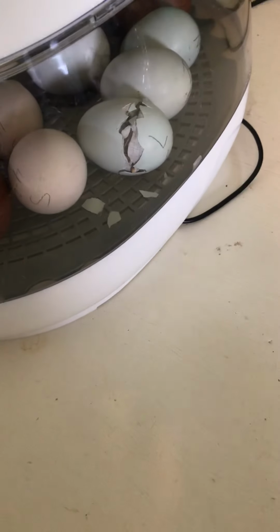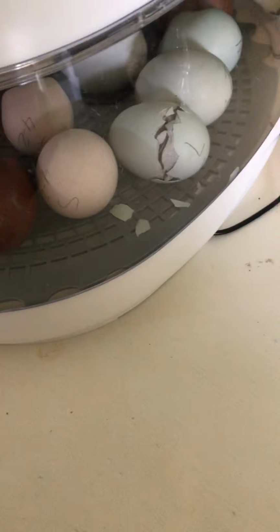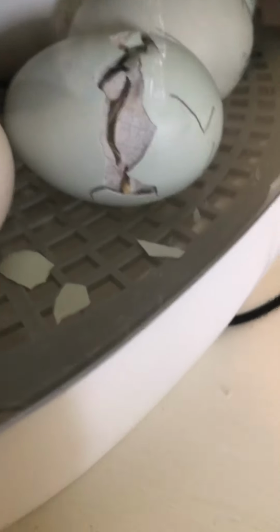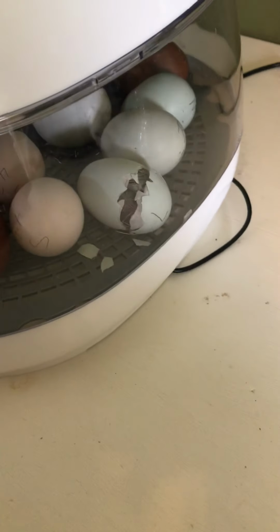So he's pushing. He's pushing. Caleb, he's pushing. Caleb, come over here, buddy. Caleb, this way. So remember, now look, her beak's all the way down there. Hey, now. Oh my god!